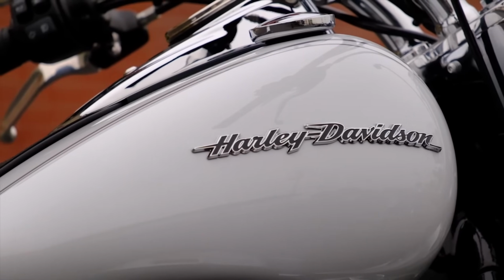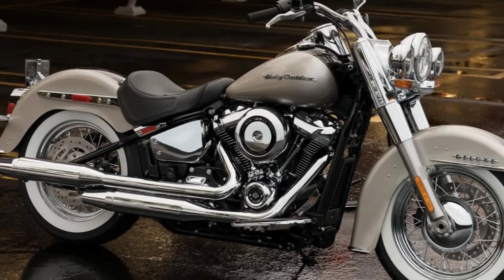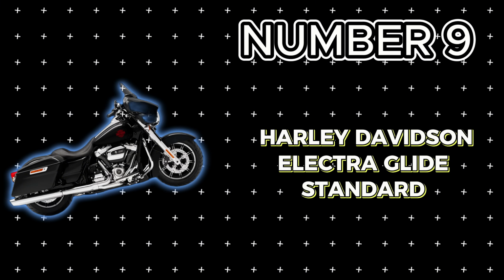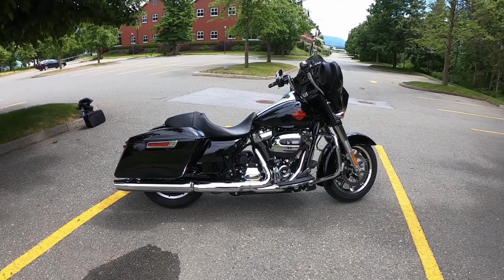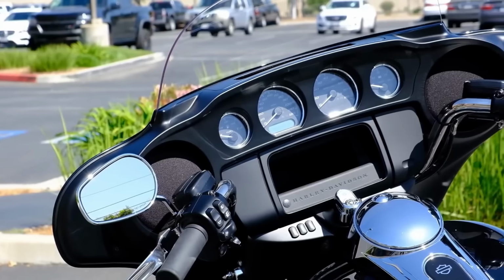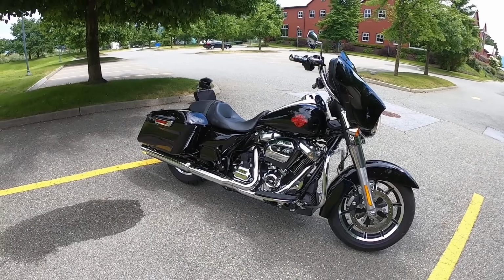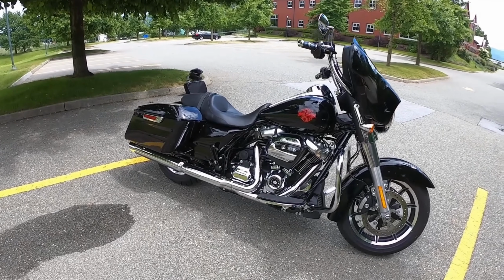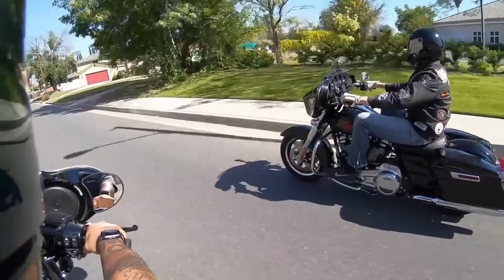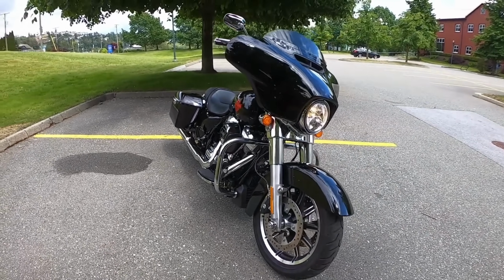Now, from minimalist to maximalist, the next bike on this list is built for riders who never stop touring. Number 9. Harley-Davidson Electra Glide Standard. When it comes to no-nonsense, long-haul touring motorcycles, few bikes earn the respect of seasoned riders like the Electra Glide Standard. This machine is a touring workhorse, purpose-built to last for decades without bogging you down with unnecessary electronics. It is the definition of mechanical reliability, offering pure riding joy without the distractions of modern gadgets.